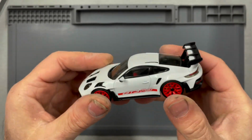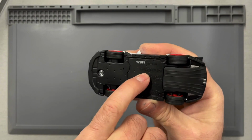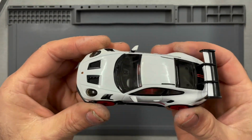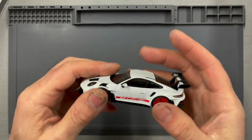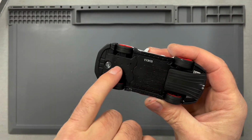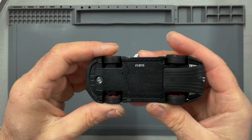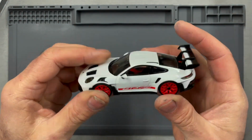Is it going to be a good one? I very much doubt it. It's got a die-cast chassis, a die-cast body, all the detail to be getting on with, and it's very, very heavy. However, what I want to do is I want to retain as much of this chassis as I possibly can, because I want to see if I can get this car to at least vaguely perform.